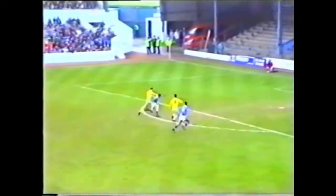Pike gets up. Dale, if you can get through. Chance for Harrison! What a save by Walker! And Walker kept his side in the game then. Burnley.